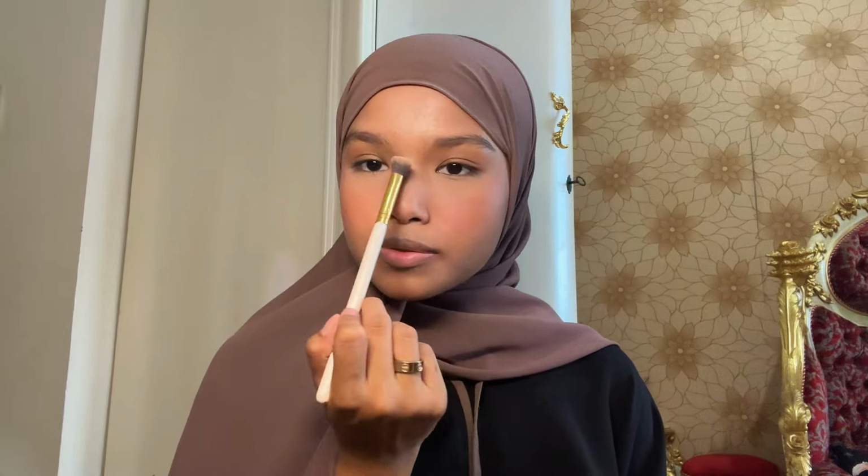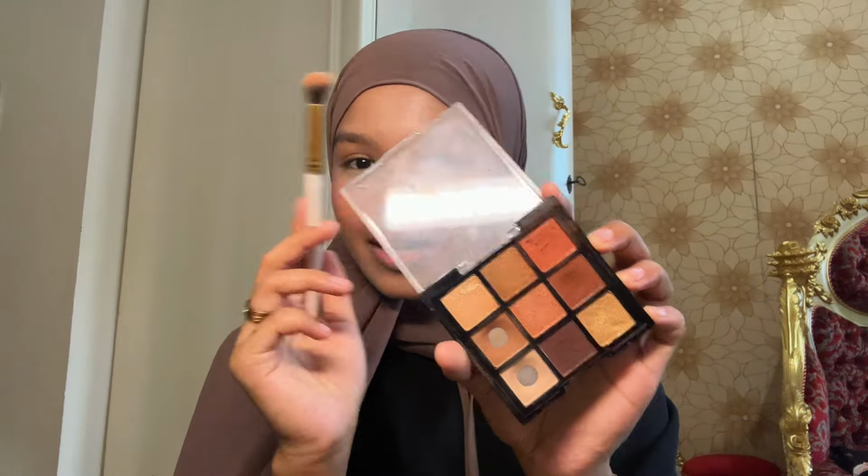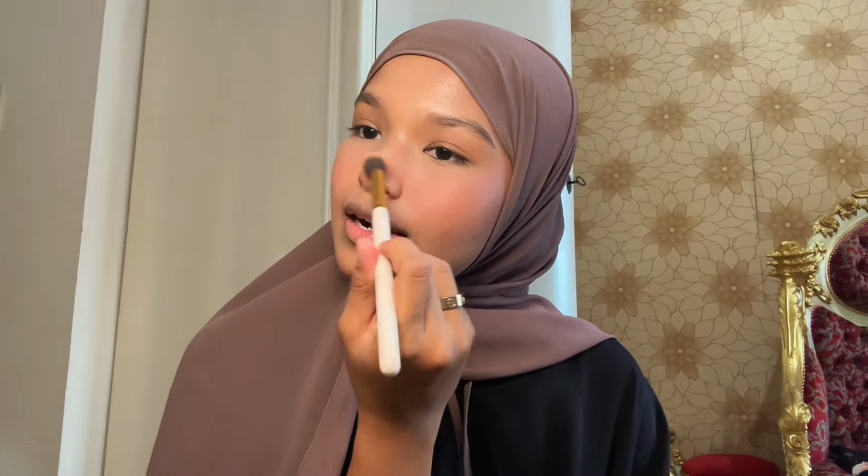I like to make my nose bridge very defined. It makes my face look like that. You get what I mean? Anyway, going back with that same color and buffing that out under my nose and upwards.